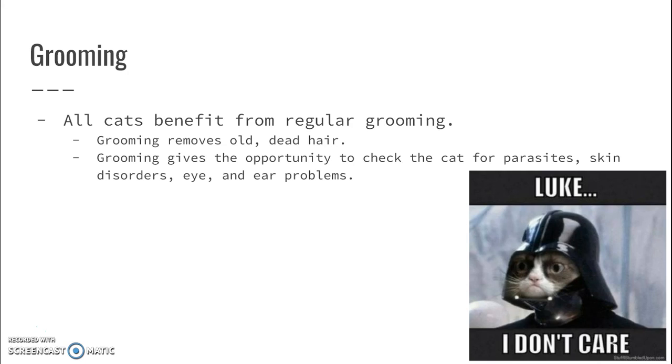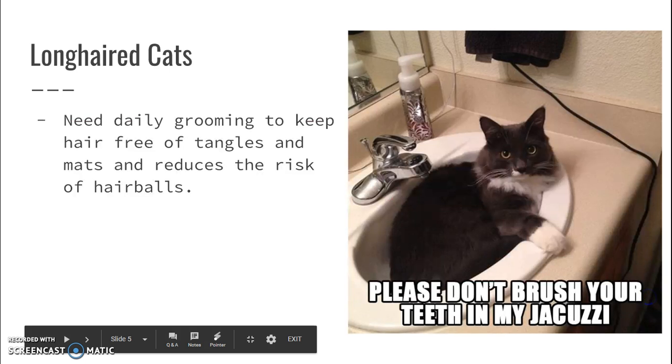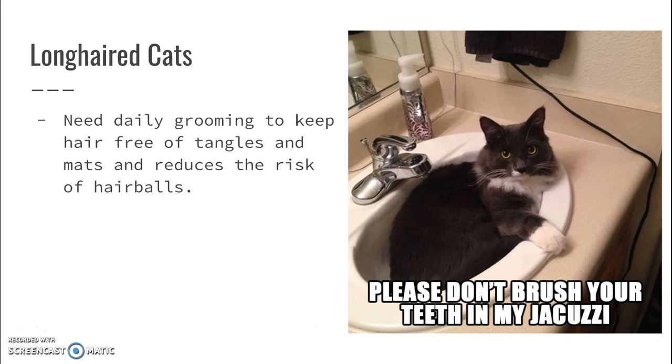It would remove any old, dead hair that's been shedding out. It also gives the owner the opportunity to check the cat for any parasites like fleas or ticks, any skin disorders, or eye or ear problems, much like in a dog. So specifically, long-haired cats do require a little extra grooming. They really do need daily grooming to keep hair free of any tangles and mats. It also reduces the risk of hairballs.